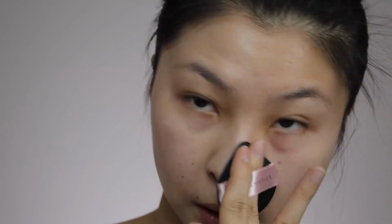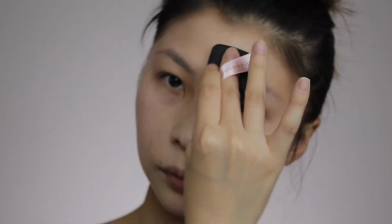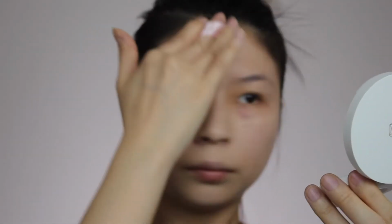It's lightly scented, not too strong. It's not a heavy scent, which I like. Alright, so this is the finished application. Actually not bad. I actually quite like the finish. Definitely dewy on the skin.